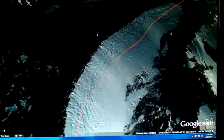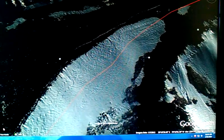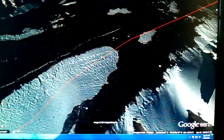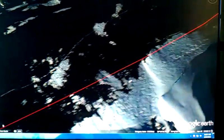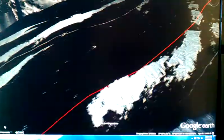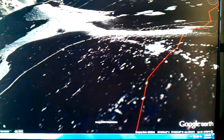Going along the ridge, the neighboring mountains, and slowly making our way to our base camp. It's approximately a 2-day trek, walking between 8 and 10 hours a day, or hiking I should say.